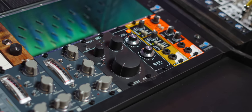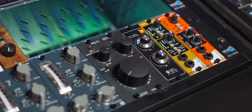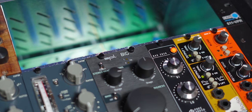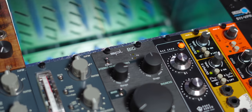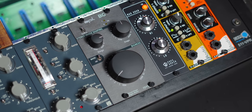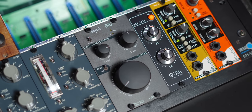Next up, the SPL Big. I have a full dedicated video on this. It's basically a stereo widener with some special tricks up its sleeve. I've never seen, maybe it exists, but I've never seen another plugin or piece of hardware that does exactly what this thing does. And it has been on every mix that I've done since the day that I got it. I can't say enough good things about it. It's incredible. The way that it widens the sound, the way that you can choose the frequencies that it widens, just unbelievable. You don't even have to use it on your mix bus. You could use it on any stereo thing in your mix. Love it.